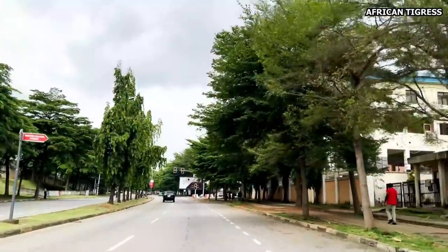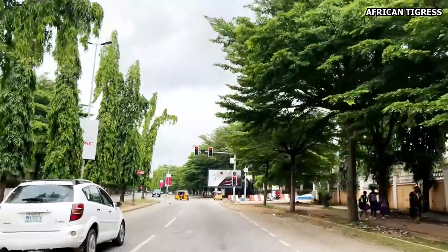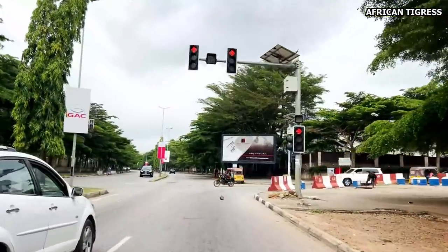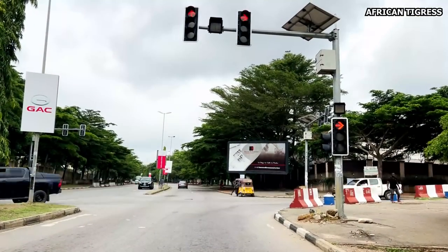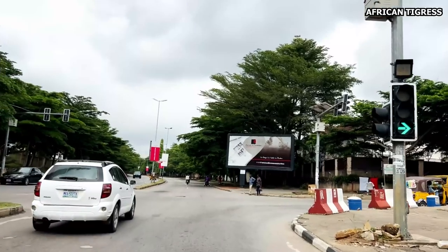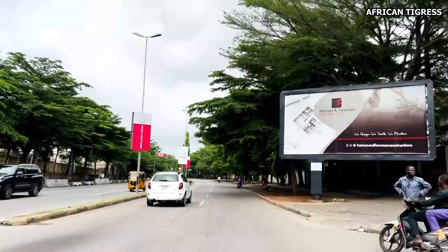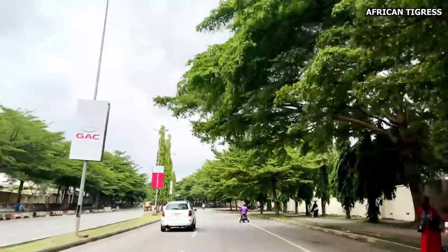Asokoro is where the presidential villa, commonly known as Aso Rock, is located. This area can be said to be the center of the city because of the presence of the seat of power itself. International organization secretariats such as ECOWAS, the World Health Organization, as well as other prominent organizations are located here in Asokoro.